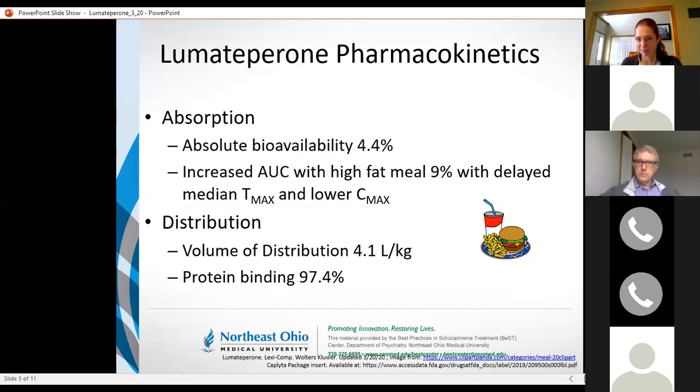So this looks deceptive. When a patient eats, it takes longer for the drug's concentrations to peak. It doesn't peak quite as high, but there's more drug overall that ends up getting absorbed. So in order to have a greater area under the curve, or AUC, they do want it administered with food, even if the time to get to the max concentration and the actual max concentration themselves are later and lower. So once a day with food, whatever their biggest meal is going to be.